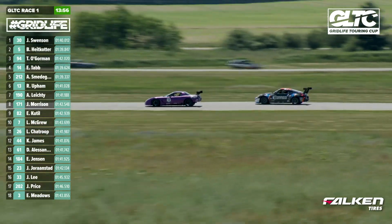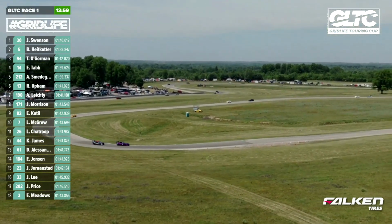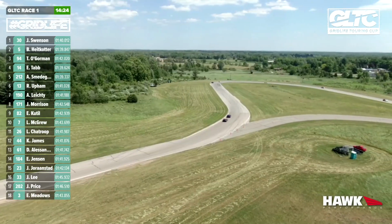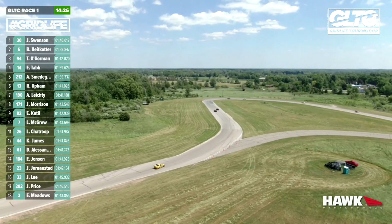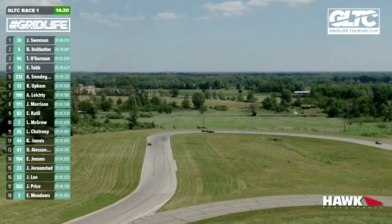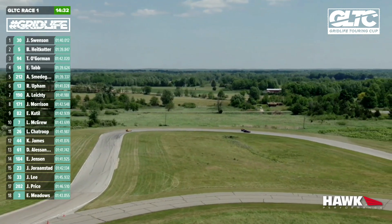That's a tall ask, but Swenson offline and out of control, struggling to keep the heat out of those tires, but he hangs on for now. Does he have overlap? Swenson defensive again. Heitkotter lunges onto the brakes around the outside through turn 10B. Can he get the drag race here? Get back on the power.